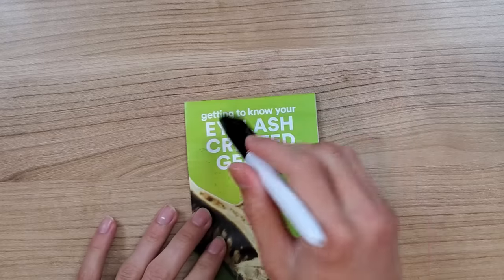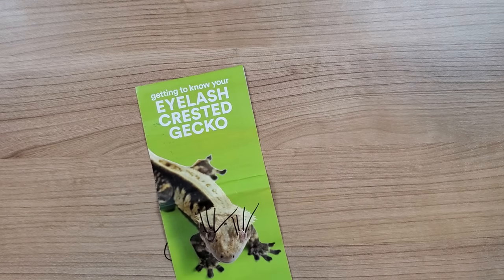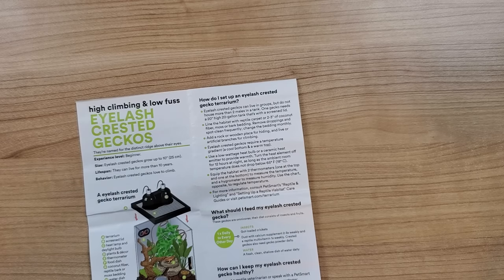So next up, we've got the eyelash crested gecko. I don't know why they call it eyelash. I mean, I know that's kind of the name, but they could have just called it a crested gecko. That works too. Again, approved by PetSmart veterinarians. High climbing and low fuss. They're named for the distinct ridge above their eyes. Yeah, I've never heard someone actually say, I have an eyelash crested gecko. Technically, I guess that's what it is.